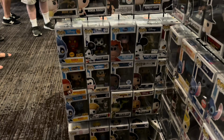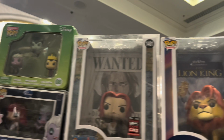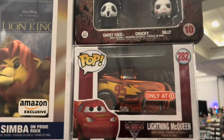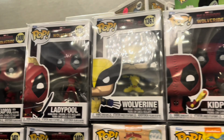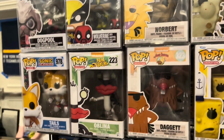Our sports section. And that includes the new Fanatics Josh Allen, which I think will be a hot one come football season. And up top, this Pocket Pop 3-pack with Ghostface, Chucky and Billy from Saw, and a metallic Lightning McQueen from Target. Coming around front, we have all our SpongeBob and our Deadpool and Wolverine pops, which have been hot sellers lately for us.